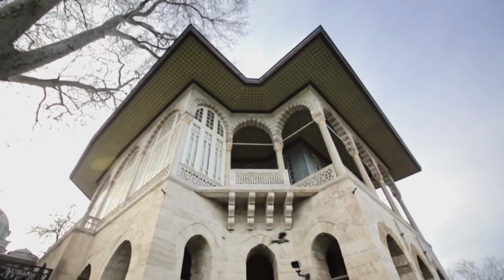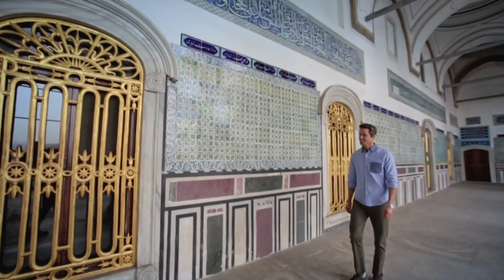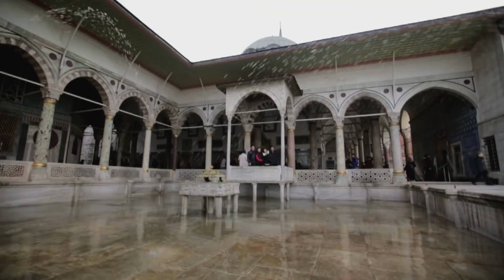In the fourth courtyard, you will find elegant kiosks with heavenly views. The expansive porch decorated with priceless Iznik tiles and the marble pool terrace are truly breathtaking. This was the Sultan's private sanctuary.